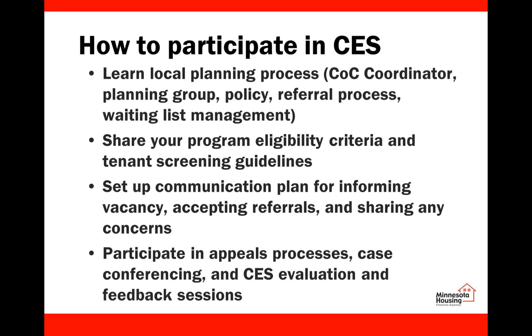You'll be part of the communication plan that identifies opportunities for case conferencing or evaluation so that if there are questions or discrepancies around referrals that you get, you'll have an opportunity to participate in some solution-oriented feedback to help resolve those questions. We hope that coordinated entry is a positive experience for all of the housing providers in Minnesota. If you have questions, we encourage you to contact your CoC coordinator and hope that coordinated entry represents a set of efficiencies that benefit your project and benefit your housing program.